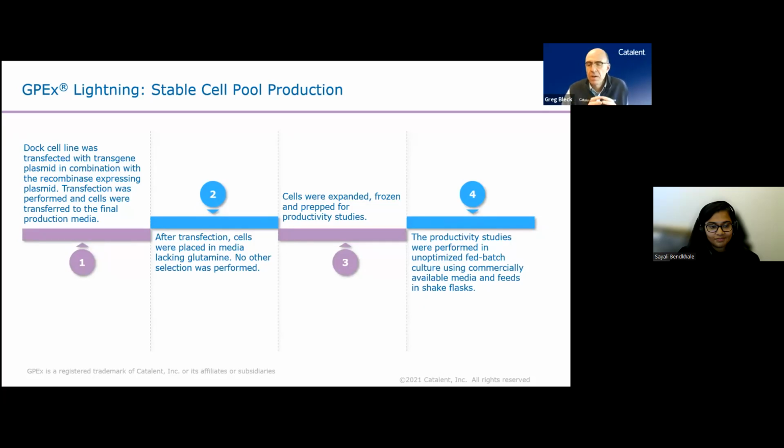After transfection, we do glutamine selection. So we remove glutamine from the media. No other selections are performed as part of the process. So we don't use any MSX selection or added inhibitor selection as part of the process. Just removing glutamine is the only selection pressure that we put on these cells.